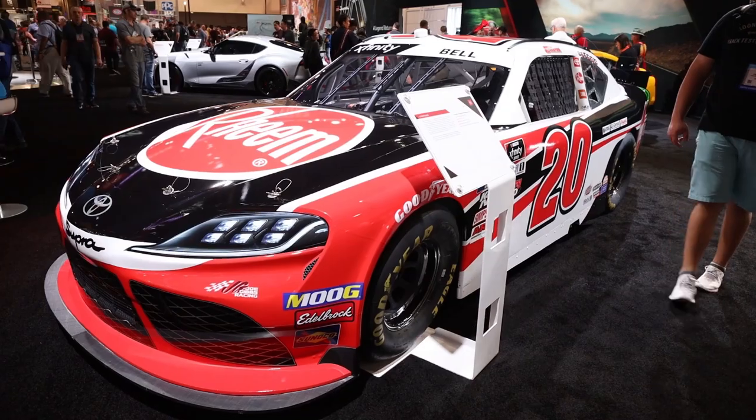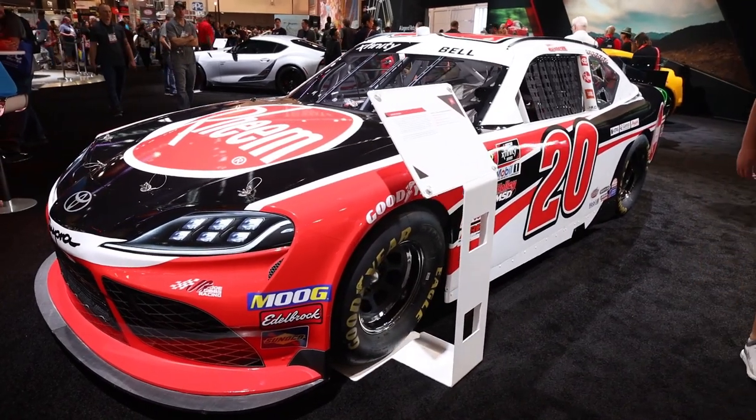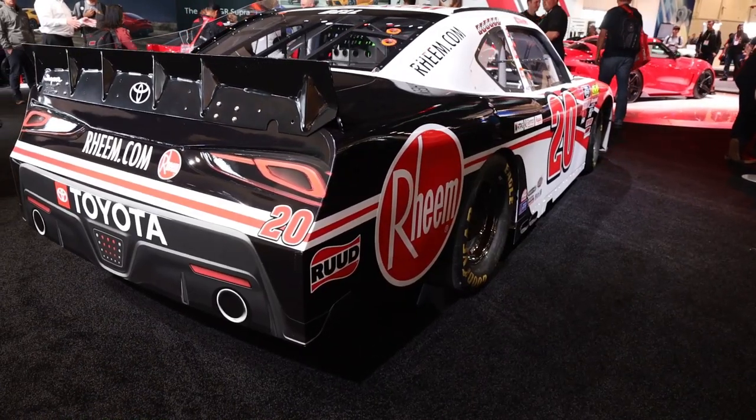I'm here at SEMA 2019, and it is a big year because the Supras are here. I'm standing in front of one of my favorite ones. This is Christopher Bell's race-winning Supra right here. He's got six races so far this year. Pretty unbelievable. But let's take a look around.